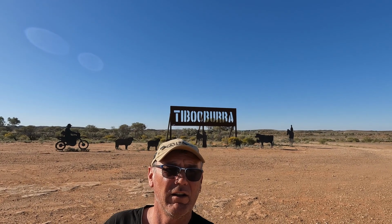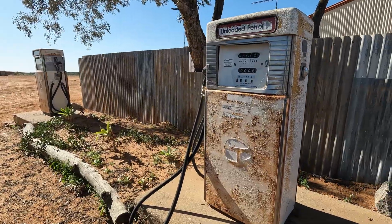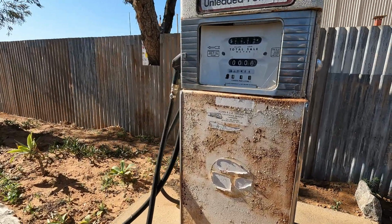Mutawintji didn't have any fuel. Well, here's the Bowser, but she is broken.